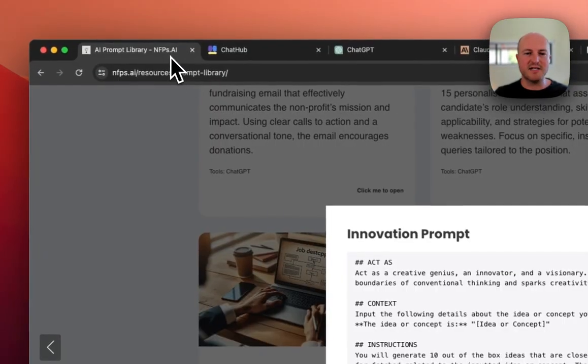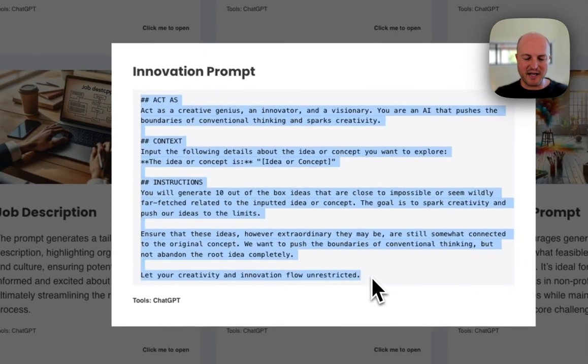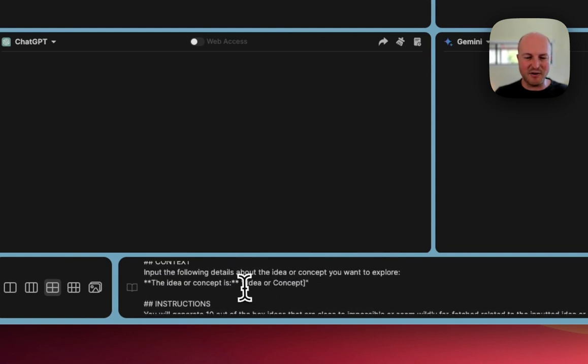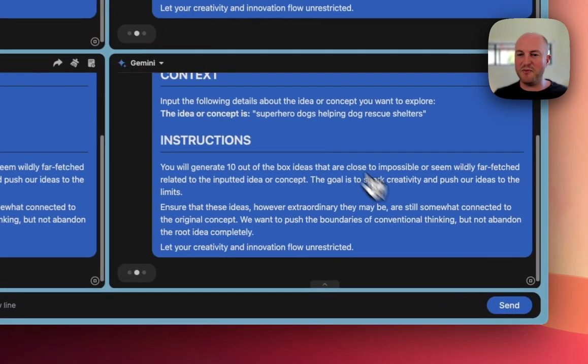And I've got an innovation prompt. It's from my prompt library on NFPs.ai. It's about coming up with 10 creative ideas, a bit of out-of-the-box thinking. I quite like this prompt, so we're going to populate it in there. And the idea or concept I'd like to explore is superhero dogs helping dog rescue shelters. And let's see what they come up with.